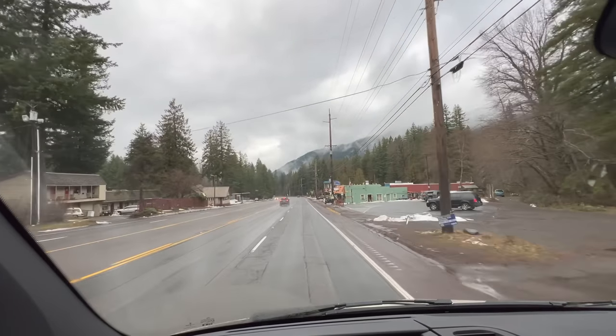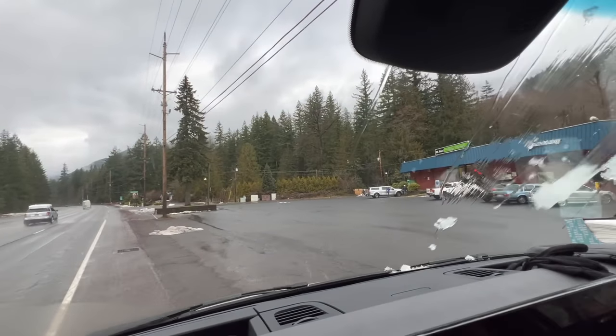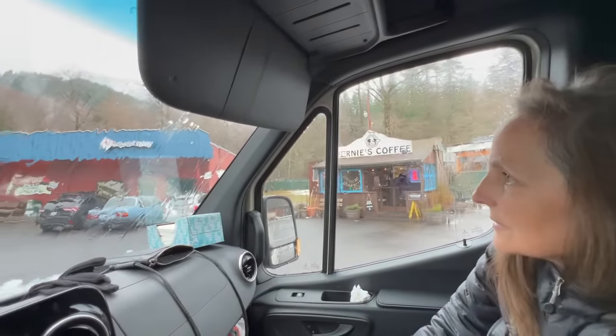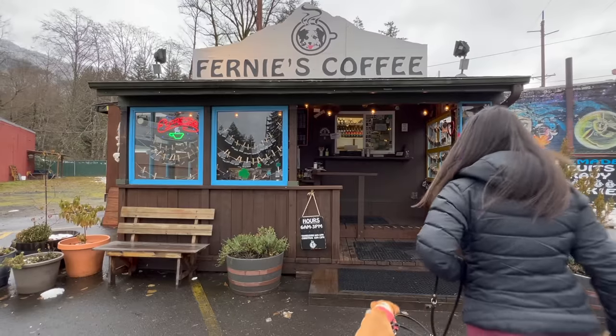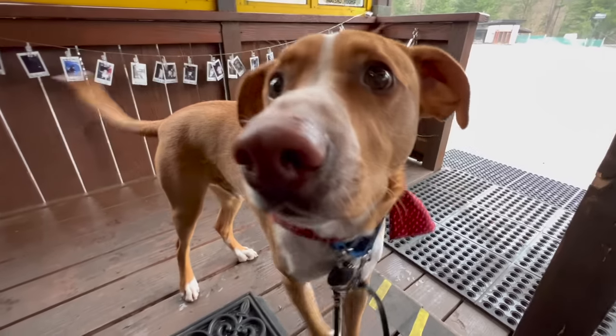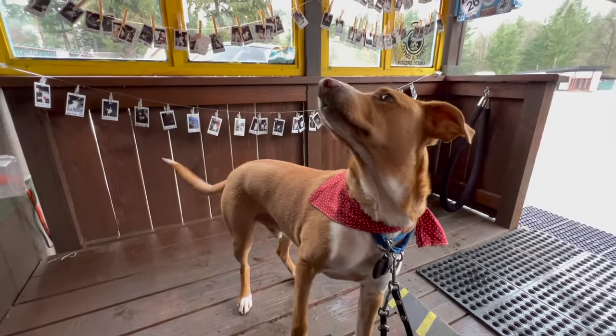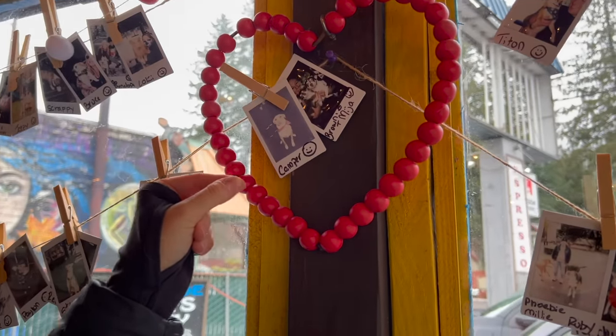If I remember correctly, I think there's a coffee shop up here. Oh yeah, it's open. There it is, Fernie's. We are stopping at one of my favorite dog-themed coffee shops. Look, Camper knows we're here. Good boy. Look at all your friends on the wall. Camper, are we gonna put you on the wall today? Oh my God, look how handsome he's coming out.